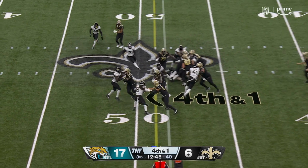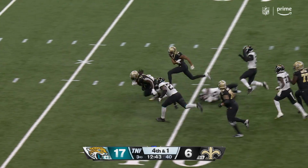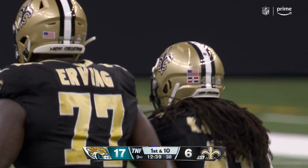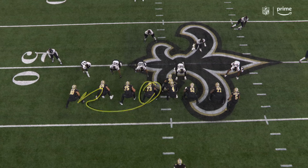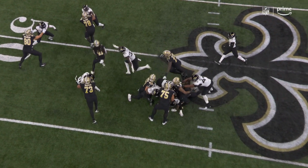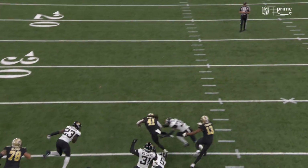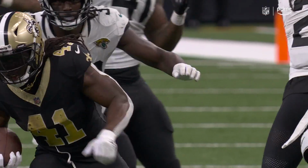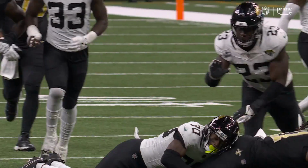Going for it. And they get it, and they get a lot more, Kamara to the 35-yard line. Watch 73 come out and get a kick-out block right here. Just kind of opens it up. Left side collapses down, and there you go. You know, short yardage defense. You hit through that first initial surge, and Kamara has a lot of room finally to get out and go.